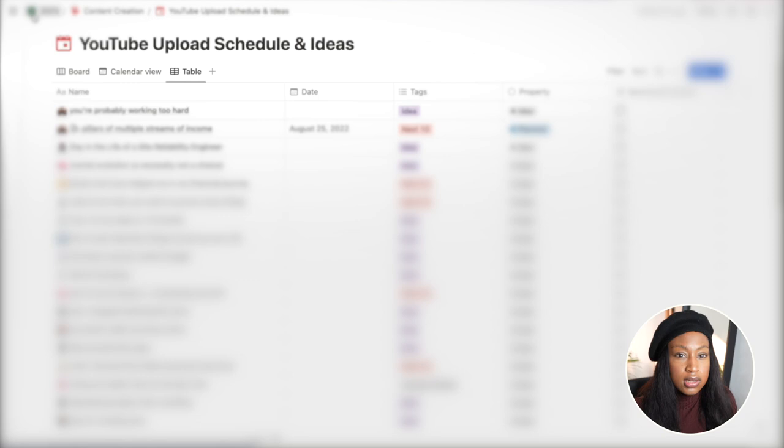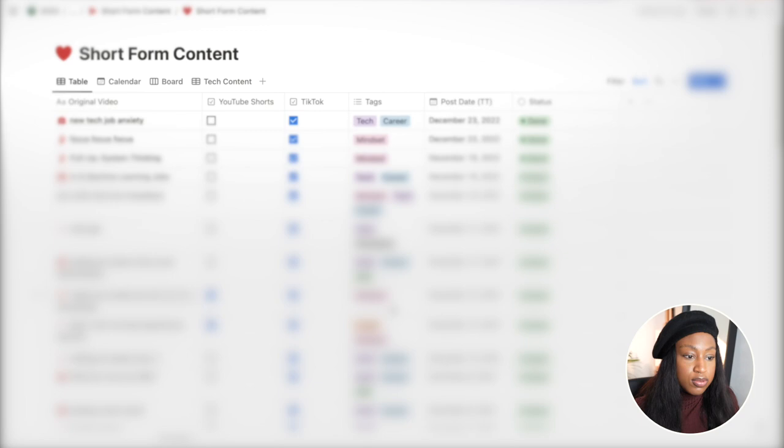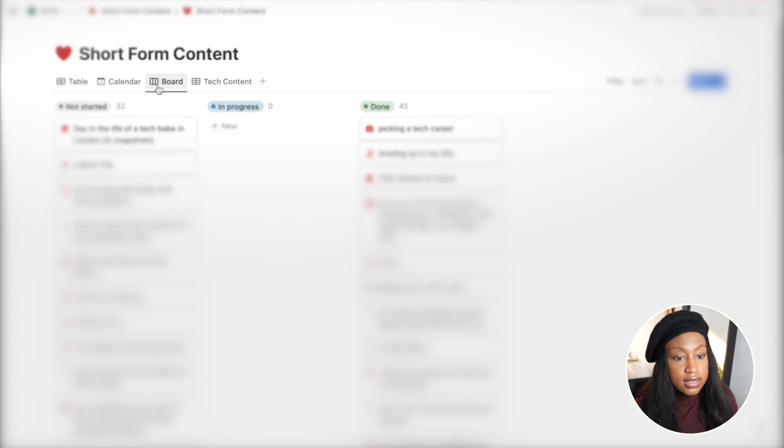Short form content is something that's relatively new for me, but I have a similar format. I just like to get all my ideas out on the table, again, tag it or categorize it, when did I upload it, and the status. And again, using that board view, using that calendar view to see, what am I trying to get at?